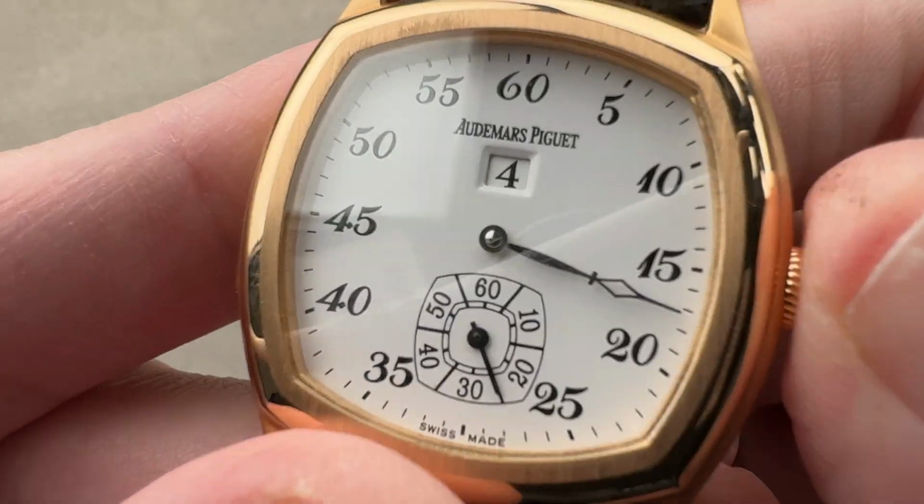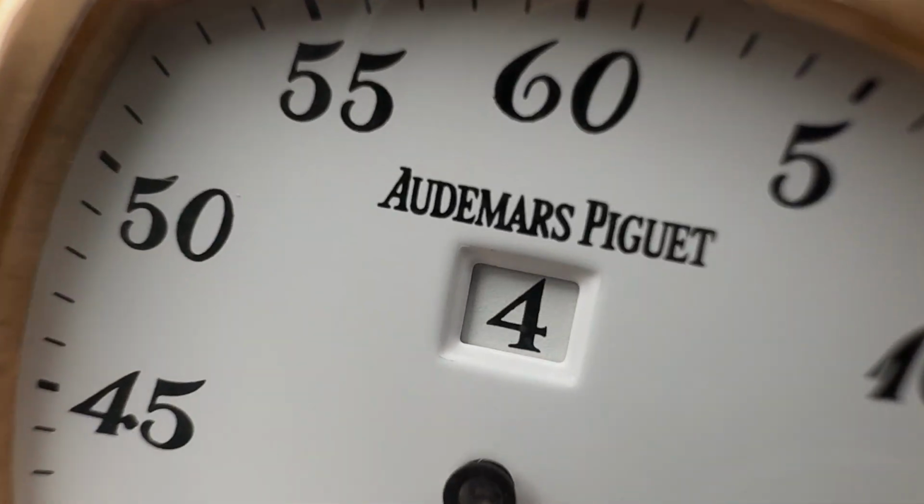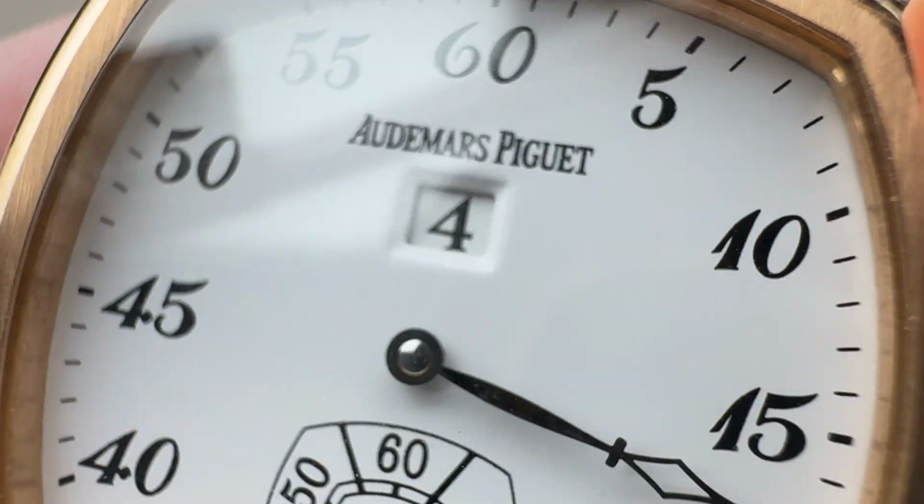Lots of fun. As good as it gets. You can see up close the details of the dial.